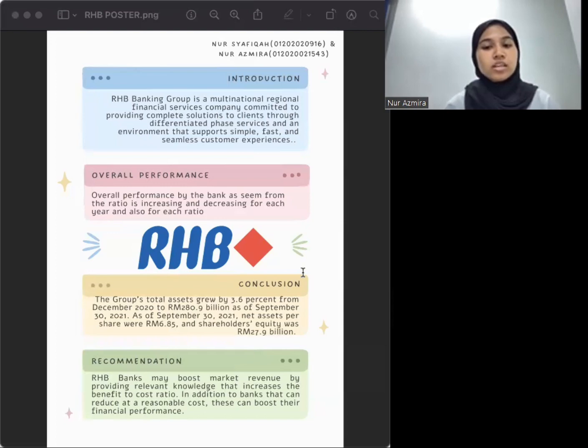The group's gross loans and financing increased by 4.6% year to date to RM194.6 billion, primarily due to growth in mortgage, SME, commercial, and Singapore. Domestic loans and financing has increased by 2.6% year to date.